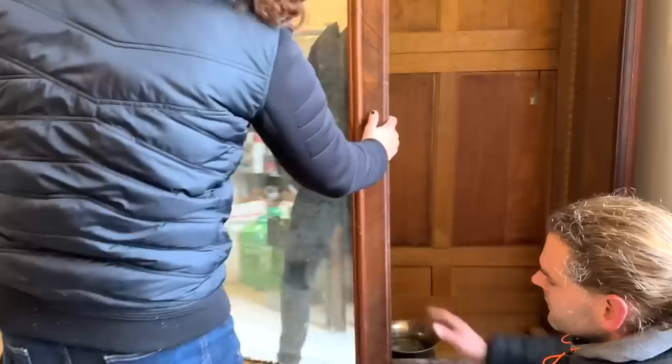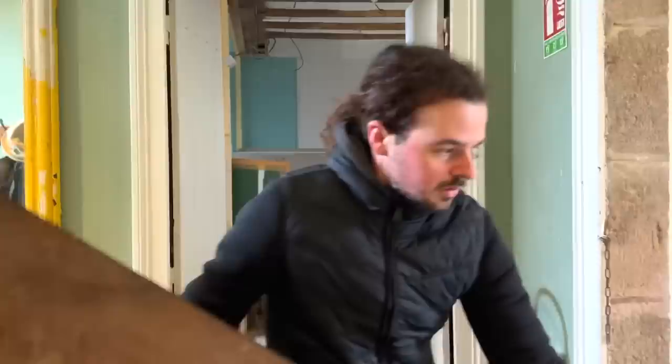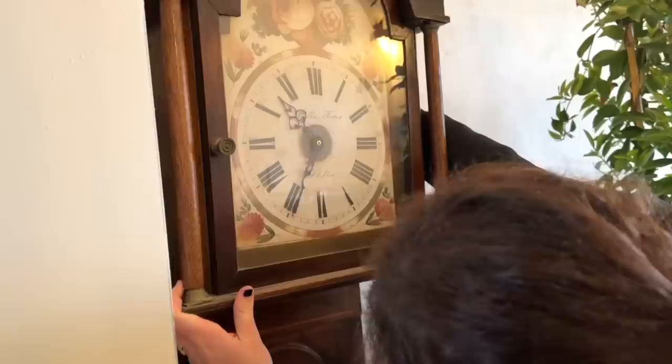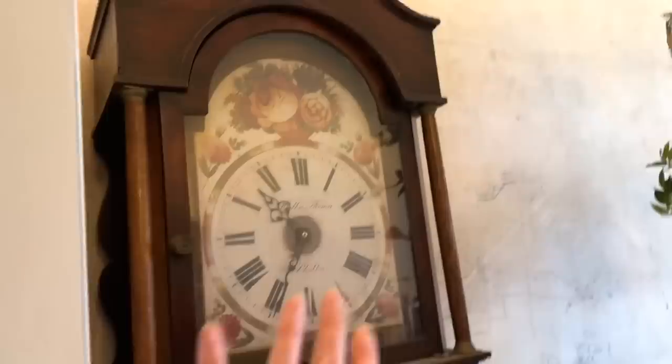I'll put the second screw in. Oh, wow. Philip, whoa. Grandfather clock. You're okay by yourself, by the way. I'm stronger than I look. It's actually a good idea to tuck it out of the way there, but you've got a long-term plan for this clock, haven't you? Yes. I like the flowers on it. And I know it's a modern interior, but it's pretty anyway.